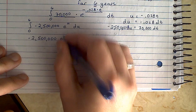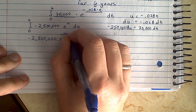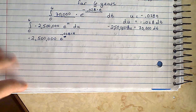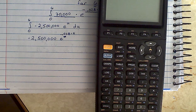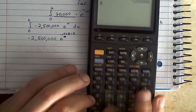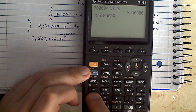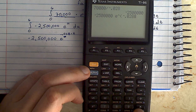But now I can stick back in negative 0.028 times t. I'm going to integrate that from 0 to 6. If I put 6 in for t, and then 0 in for t, I can figure out the amount that I'm going to get back from the haberdashery. So I'm going to do negative 2,500,000 e to the negative 0.028 times 6.